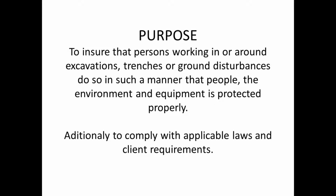The purpose of the excavation and trenching safety program, or law, or regulation, or company compliance request, is to ensure that persons working in or around excavations, trenches, and ground disturbances, which has become a catchphrase in the last 5 years or so, do so in such a manner that the people, the environment, and the equipment are protected properly. It's additionally to comply with applicable laws and client requirements when we're performing work in exchange for financial reward, which is why we all get up and go to work every day.